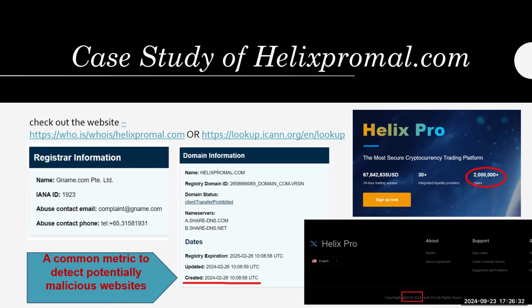Just think about it. How is that possible? The exchange can attract over 2 million users in such a short time period. It's a clear red flag, let alone the mismatch with how long this website or exchange has supposedly been established.